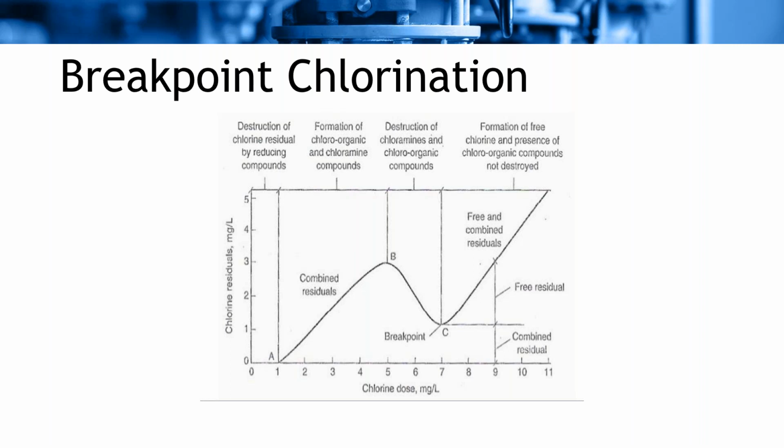Then you're going to add a little more of your free dosage, and you're going to get to a point called breakpoint chlorination. That's when you've destroyed all the contaminants that are going to react with your free chlorine, your chloramines, and chloroorganic compounds, and then the residual just starts increasing again. You'll have your combined residual and your free residual, which is a combination of free chlorine, chloramines, and chloroorganic compounds. For the test, you might be asked to identify some of these points, like where chloramines are being created, or where breakpoint is. So that's why it's important to understand this kind of graph.